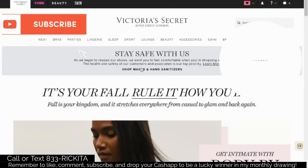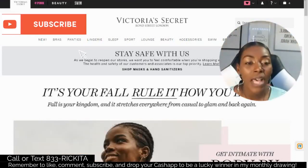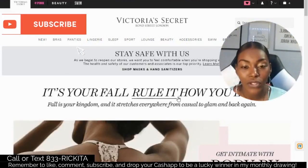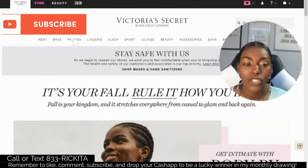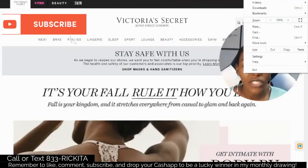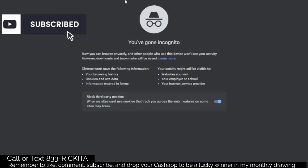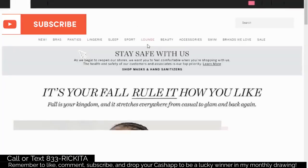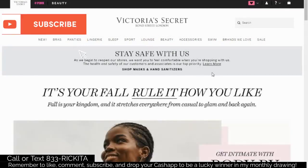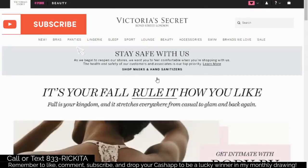So I want you to go to the Victoria's Secret website, but I want you to do it in incognito mode. I'm able to do it without incognito, but I want you to see what it looks like to do it in incognito. And this is actually called the shopping cart trick, what we're going to be doing. So I want you to put Victoria's Secret here, click submit, click enter, and I want you to put that $200 to $250 worth of items in your cart.